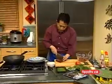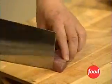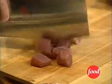This is the poke I get from Sam, Mr. Sam Choi. Every time I see Sam, he always says, "Okie dokie." So this is in honor of him. Okie dokie, poke. This is the dish.